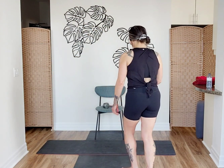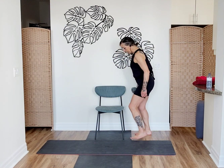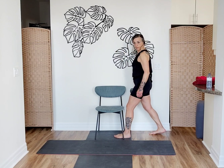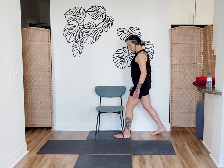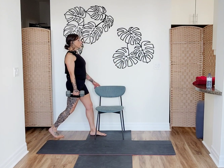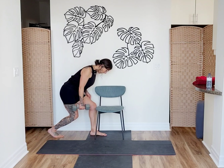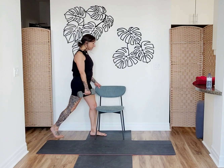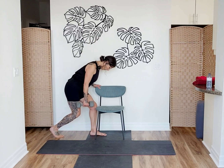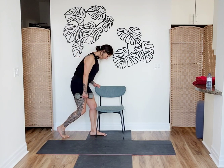And switch legs and switch hands. So take that weight from your left hand into your right hand. Left foot is forward, right foot is back. Good. Same thing I'm going to show from this side, perhaps. Squeeze the shoulder blades back. Push your hips back. Look at my front knee. If it's bent, touching the chair, it's going to stay bent. All right? We don't want to do this with a locked out front leg. Good. 5 times.